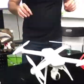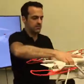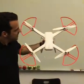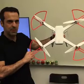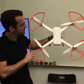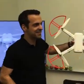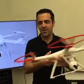And when you attach them, thank you, Celine, this is what it looks like. Actually looks pretty cool, pretty badass in my opinion. You can take a photo if you want, Danny. And so this is what it looks like with the propeller guards on.